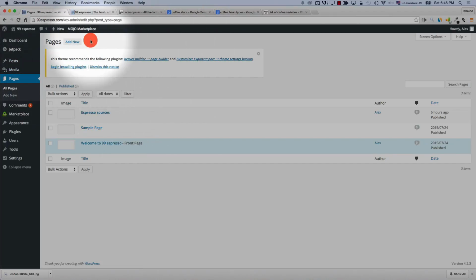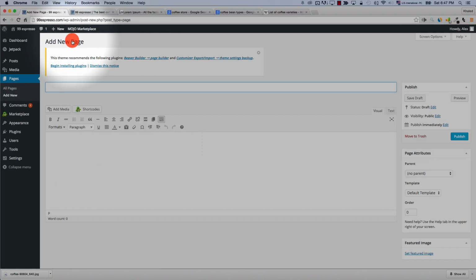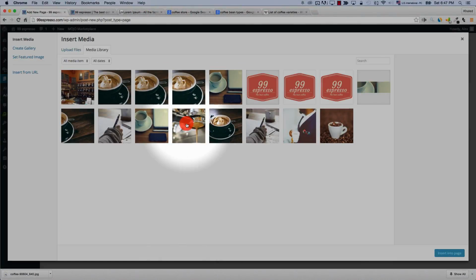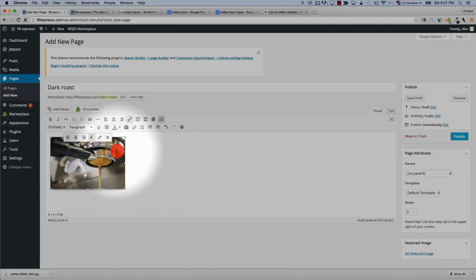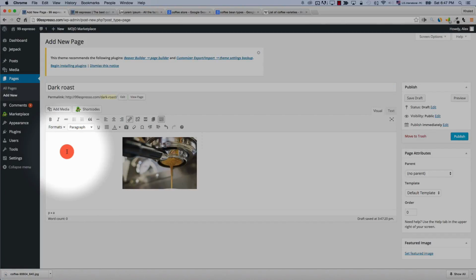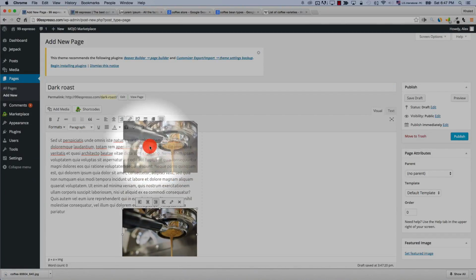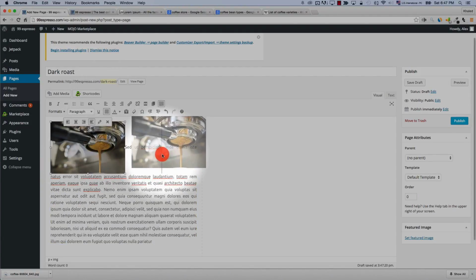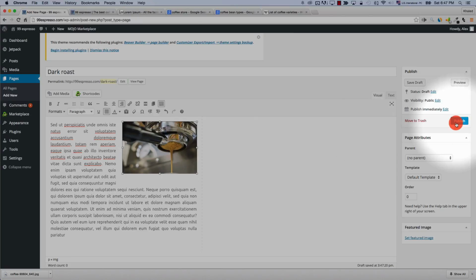Notice here before I start that the theme has this sign here asking us for the plugins to be installed. We're going to ignore this because we're trying to keep this as simple as possible. So I'm just going to come here now and add a new page. I'm going to call this dark roast, and let's add an image. Let's assume that this is a dark roast coffee. Then let's align it to the right and just paste our text. Just going to drag it to the top here, choose all the text, justify, drag the image to the right again. Great. So now I have this page.